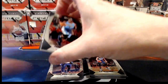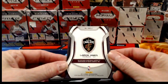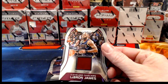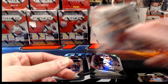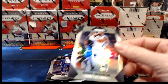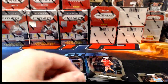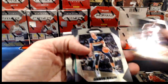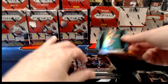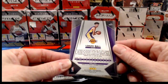We may as well just start with this pack because that's going to have the relic in it. Hey, and it's going to be all for you, Jimmy. It's LeBron, man. How about that? We at least have you a hit for your Cavs to get things rolling, get your mojo working. And next up is Greg Monroe for the Bucks. Just a base prism. I do see the green one coming in behind him there. And it's a Lonzo, very nice Lonzo Ball green prism for the Lakers.